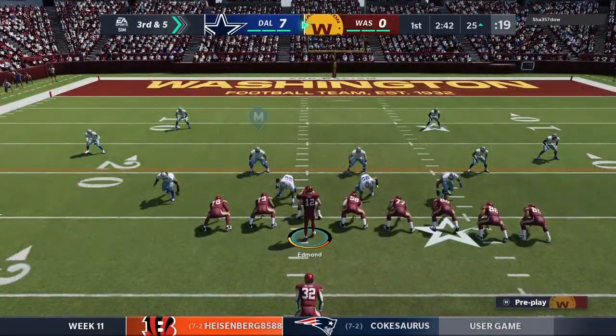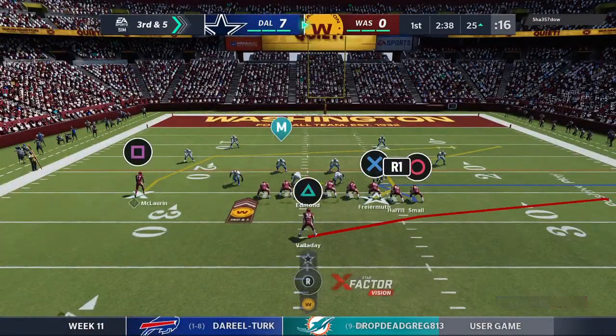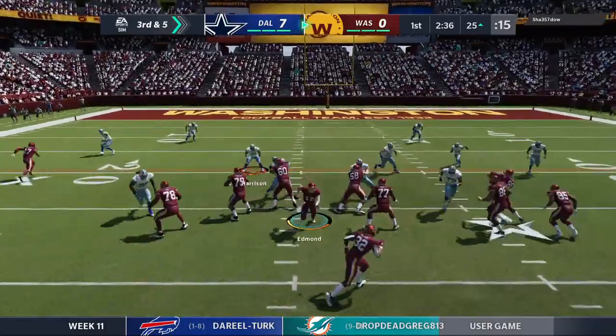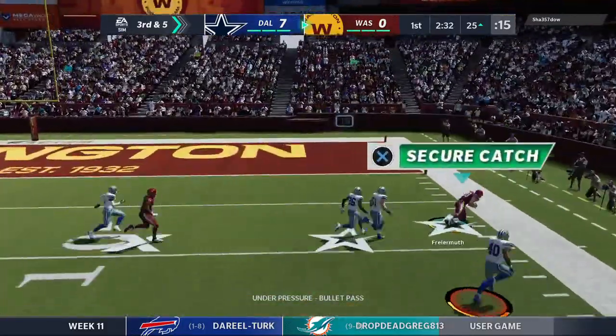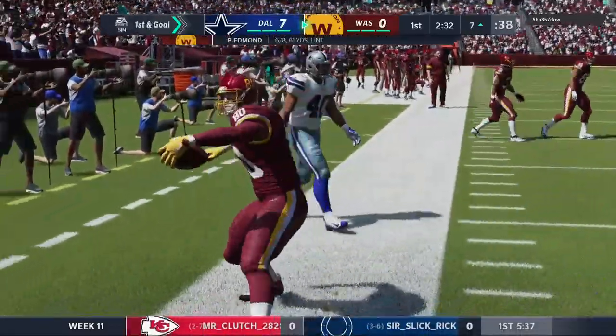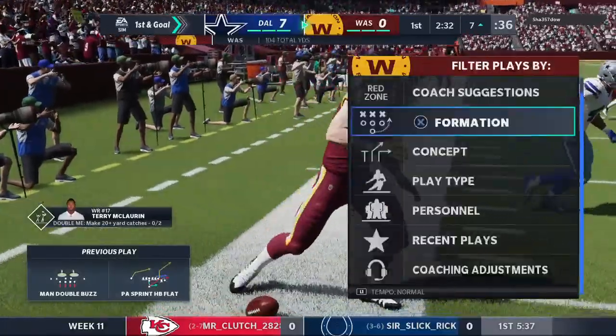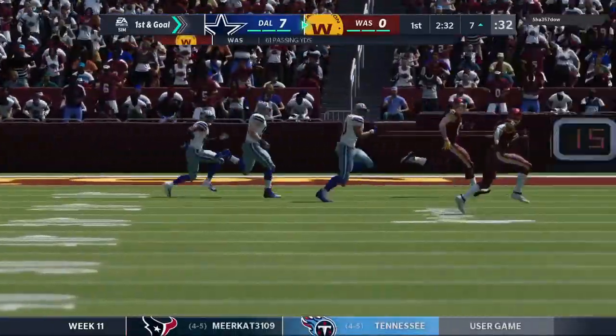And on 3rd down, the Cowboys bring in an extra defensive back. Again, he'll drop to throw. That is caught at the 7. And he is out of bounds, but first he gets it inside the 10 to the 7. They're able to convert on 3rd down, and that sets up a 1st and goal.